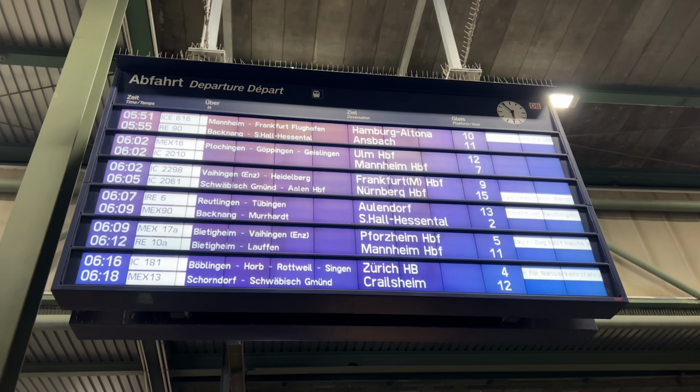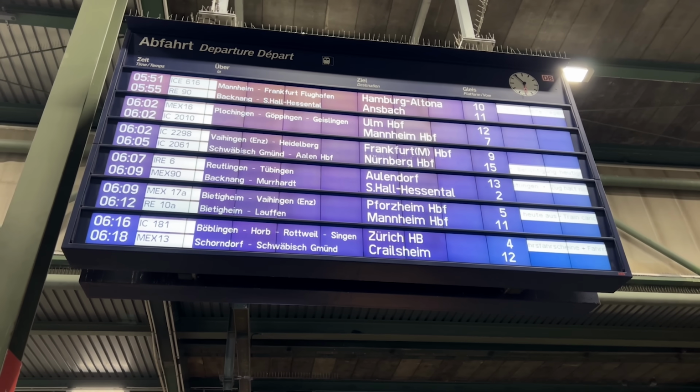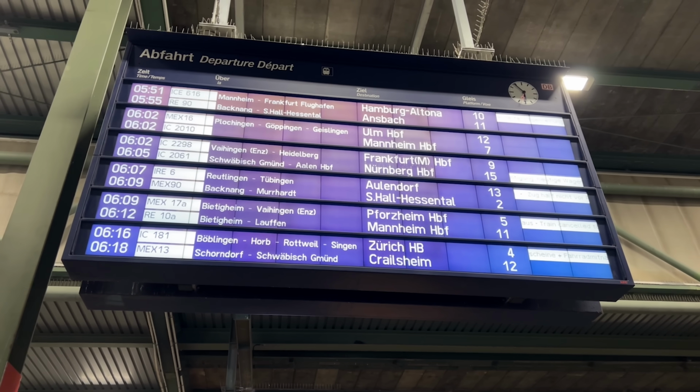Another one of Stuttgart's international services is our train today, which will be taking us all the way to Zürich Hauptbahnhof as IC 181 at 0616.